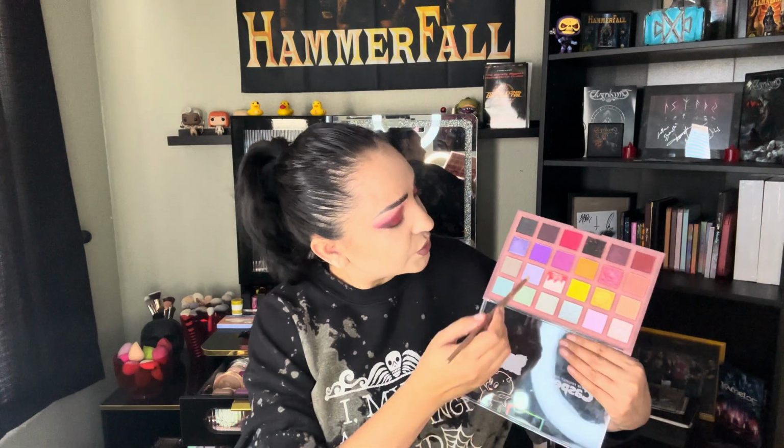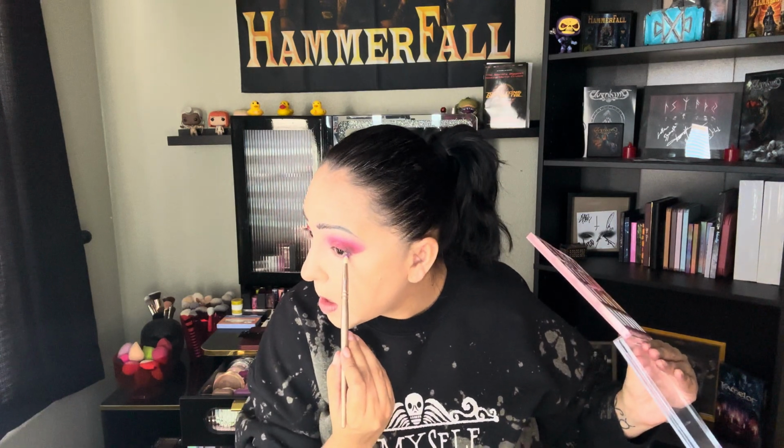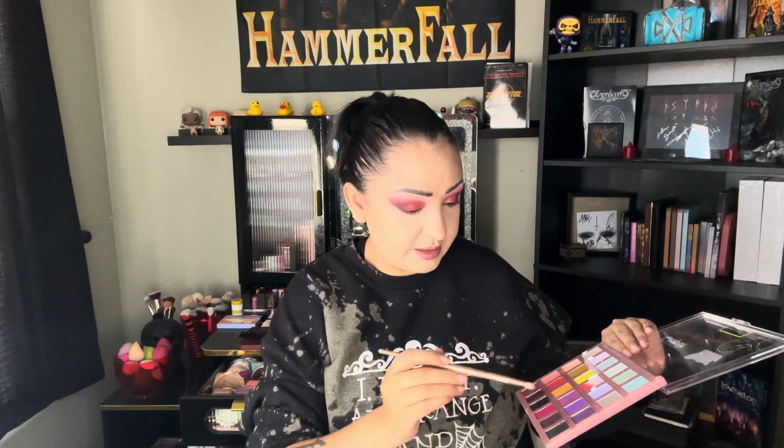All right, we got everything set. This is actually really pretty and it's blending really well, so I'm very excited. All right, we're gonna change gears here. We're gonna go purple on the lower lash line. I feel like I've gotta do purple, so we're gonna do this shade here, which is Too Cute to Care. And we're just gonna buff that right there. Oh, the fallout is a little much.